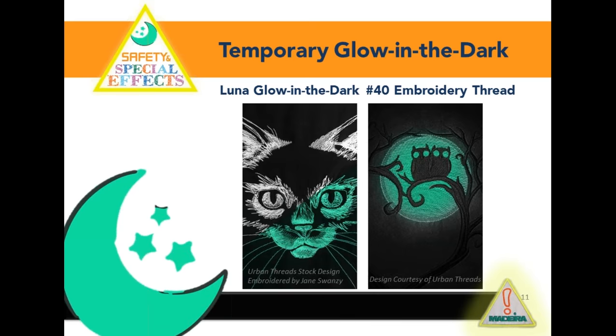For this time of year, you can just add your keyboard lettering on the top or the bottom, whichever works out well for you. But it's a 40-weight thread. It's a polyester thread. So the characteristics of it are very similar to a polyester embroidery thread. So it washes well, stitches well. Like Jane said, these are simple 40-weight designs that we've gone ahead and put the Luna in, and it runs really well.